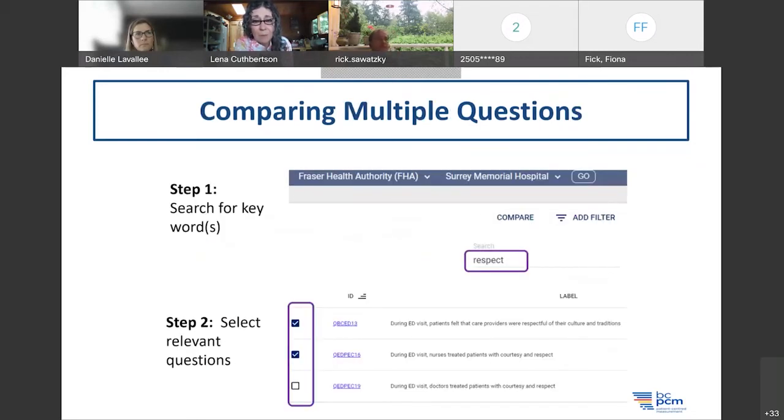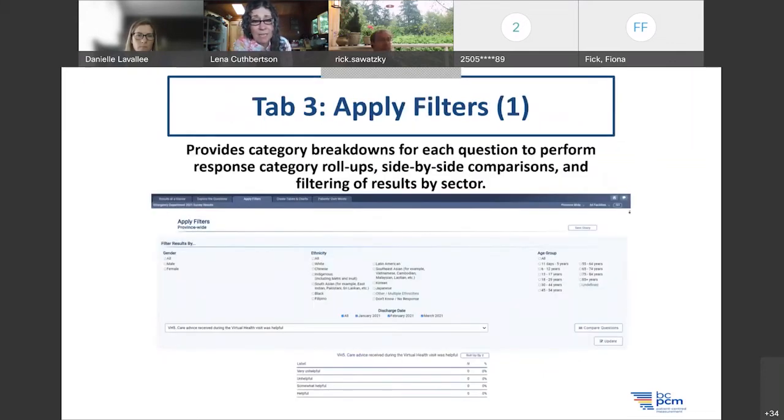I can also compare multiple questions. So if I want to look at more than one question at the same time, I can do a keyword search. I'm interested in all the questions that talk about respect. So we had 2 questions, one around being respectful of culture and traditions, and one about being treated with courtesy and respect. I then click on that. So Rick clicked and it'll show that I now get, I guess I didn't put that slide in, it would show the 2 questions compared one over the other.